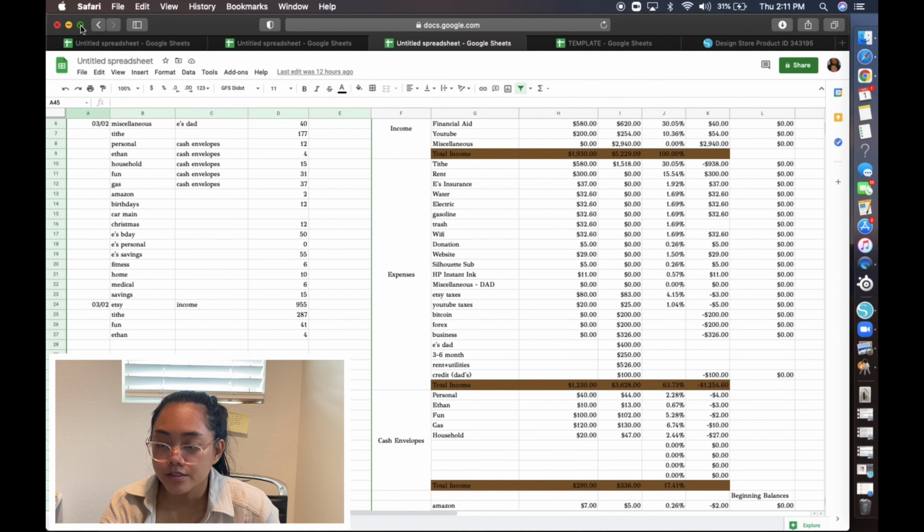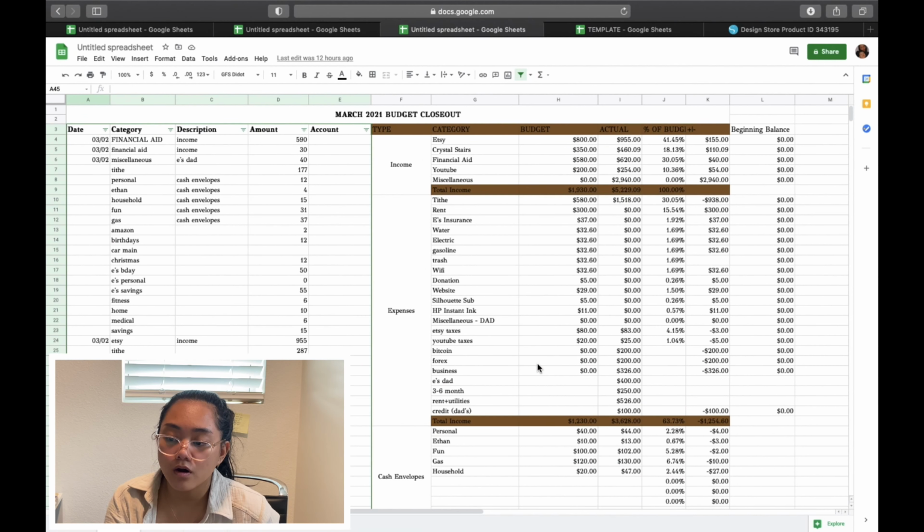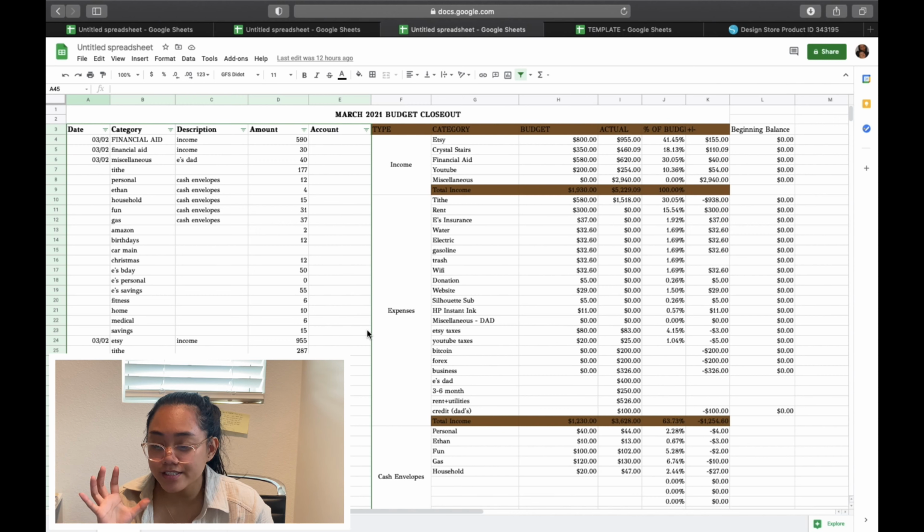So let me go ahead and start recording the screen. Right here is my overall March 2021 budget closeout. For this budget closeout, I did not list any of my transactions because I felt like it would be too much, since this is really my first month trying out my digital budget. So I only input all of the numbers from my income to where I put the money.